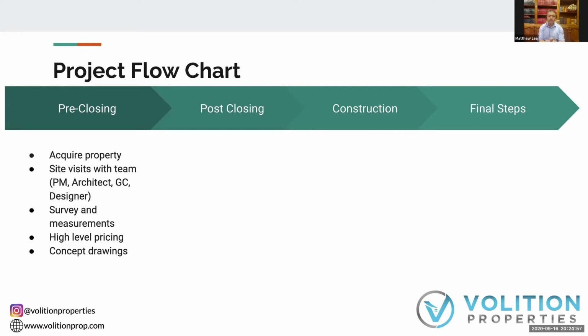All these people you want to get into the property before you close, because they need to take those measurements. They need to look to see what they're doing. So that way they got some time. They need a couple of weeks to do that kind of work. So they can start figuring out, okay, architectural fees are going to be this much. GC renovation costs are going to be this much. PMing fees are going to be this much. And they can all just establish their quotations.